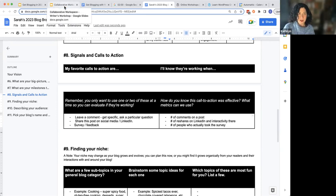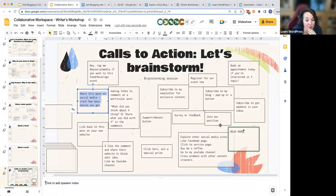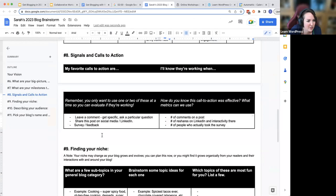Exactly. I think there's a line between inviting people to do something and being pushy and overbearing. There's a line. I agree. Oh, join our petition. Yes. Or read more. Yes. How many people click through on your emails? That's a good one. Oh, I'm going to steal that one too. And then we're going to move on.